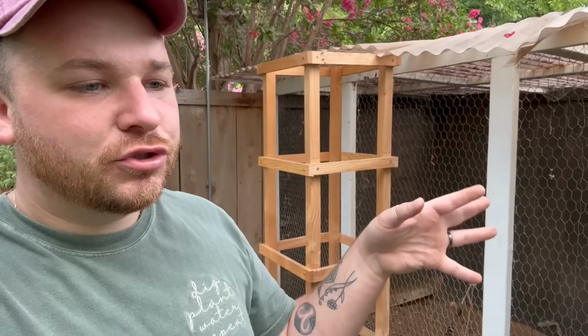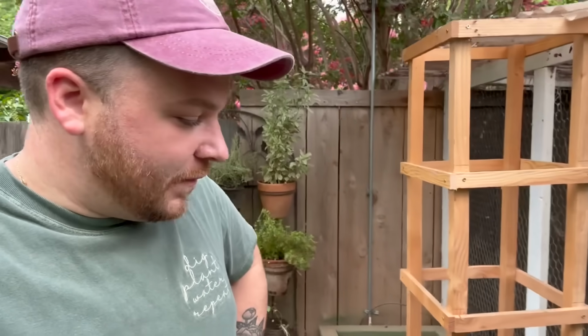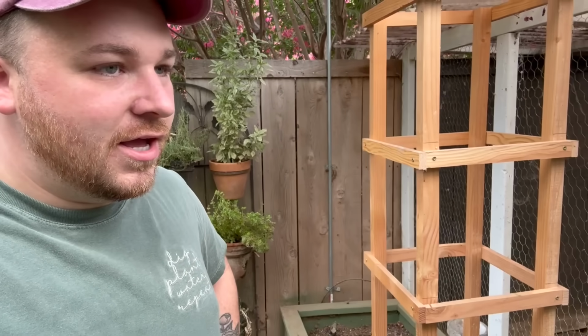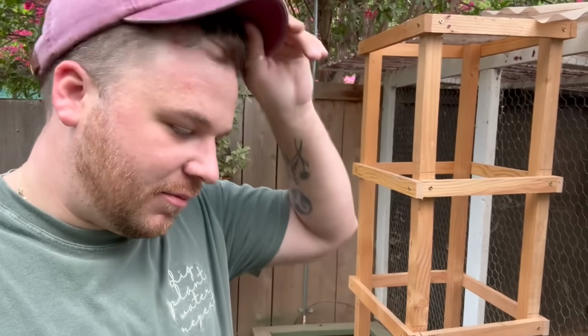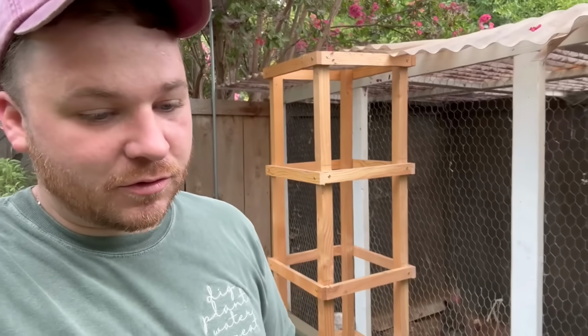And I do cobwebs in the chicken coops. Usually every 2 weeks I come out here, and this is exactly what I do. I think I did it like a week and a half ago. It's just been so intense, the spider population, that it just doesn't even matter. I'll come out here tonight and there'll be new cobwebs. So it's really frustrating. Another reason that it's really hard to be out here.